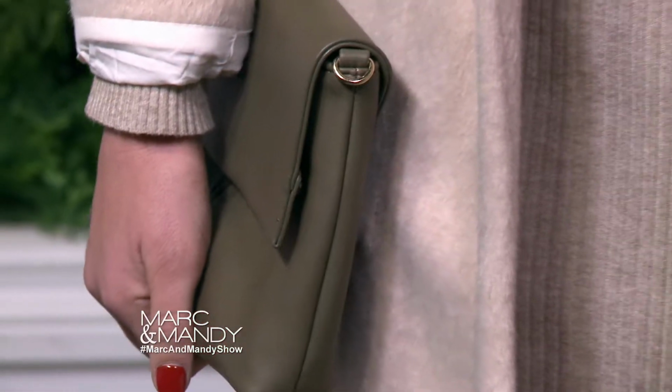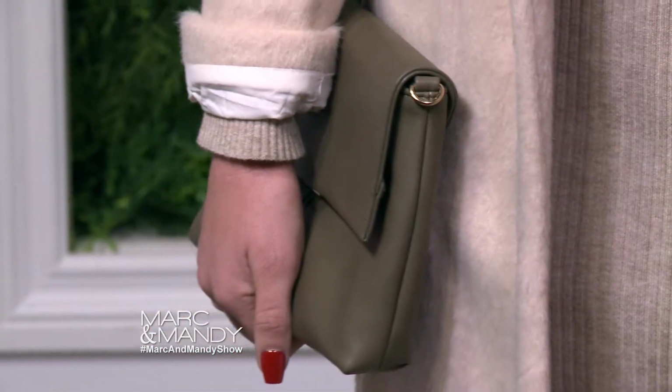So we've given her more of a sleek clutch to go with it. We did do a pop of color with the olive, but it's still fairly neutral. What I love about a bag like this is it could slip into your work bag very easily. And then if you're going to go meet someone for dinner after, it's a great piece where you can just take your wallet and cell phone out for dinner. I love it. Perfect. Thank you, Christina.